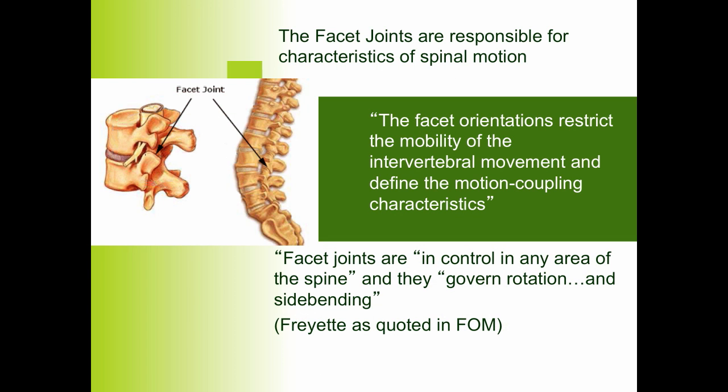So as I said before, the facet joints are responsible for the characteristics of motion. They restrict the mobility of the intervertebral movement, and they define motion coupling characteristics. It's because of how they orient to each other that motion is coupled. So they're in control of the spine, and they govern rotation and side bending.